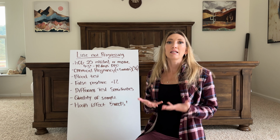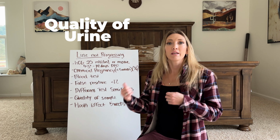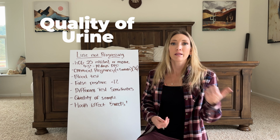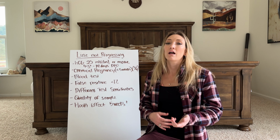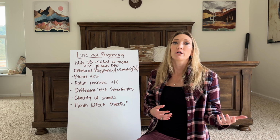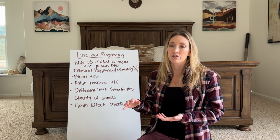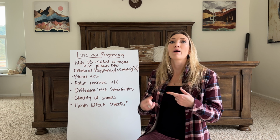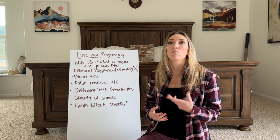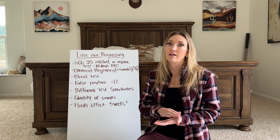The next reason is the quality of the urine sample used. If you're, for example, peeing on the stick one time and then dipping it another time, or using a late afternoon urine versus an early morning urine, you could be mixing up your results and not getting that consistent line progression. So be consistent about what time of day you test and what methodology you use, with of course the same brand test every single time.